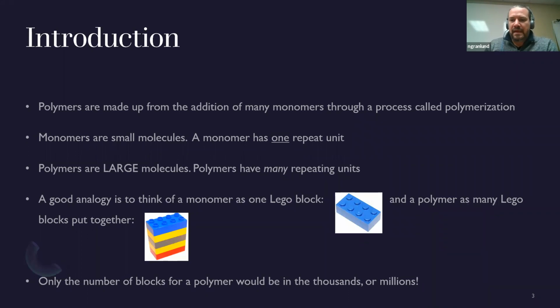So in the introduction here, not a lot of people know precisely what polymers are made of, but they're made from additions of many monomers through a process called polymerization. Monomers are really small molecules. They just have one repeat unit, but through what we call polymerization, you can make polymers, which are very large molecules. Whenever I talk to friends and family about what a polymer is, I like to break it down and say that a good analogy is to think of a monomer as one Lego block, and polymers are many blocks put together. Only instead of this small stack we see in the presentation here, the blocks of polymers that you would have together would be in the thousands or millions to make that one polymer.